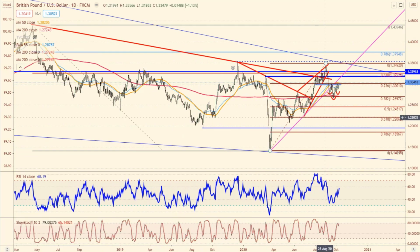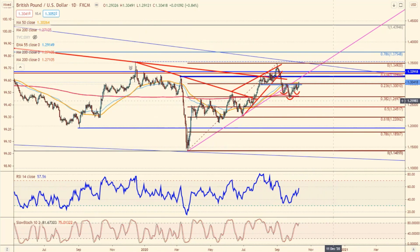So what I'm going to say is, as long as we hold the 200-day moving average, you've got to assume that the path of least resistance at this point in time is higher. Now, obviously, if there's a no-deal Brexit, things change dramatically.